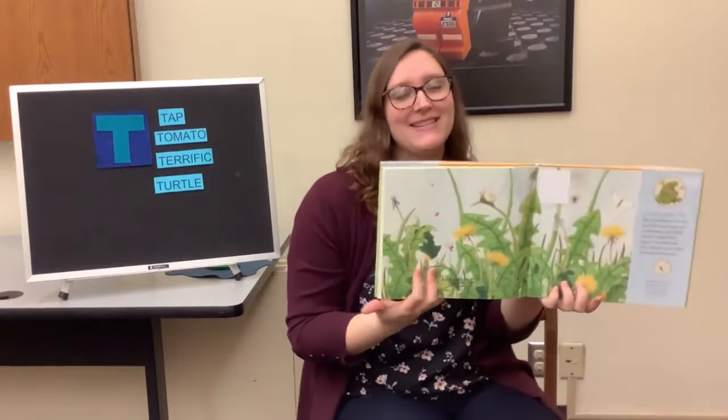The end. That was a lovely story. How many of you have ever done that before, where you finish a book and then you just know that you have to read it all over again right away? I used to do that all the time. Well, that was a really fun story all about a tortoise. Does anyone know the difference between a tortoise and a turtle?